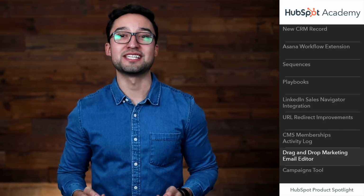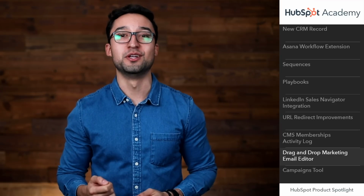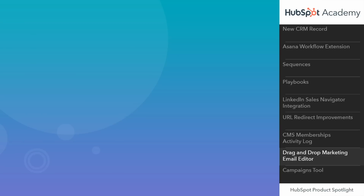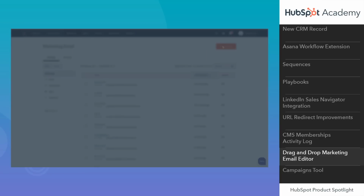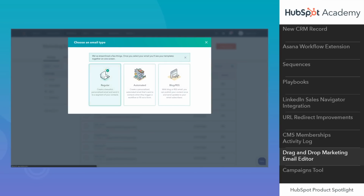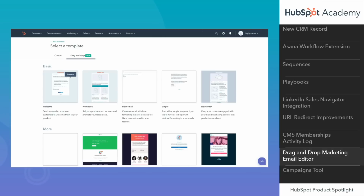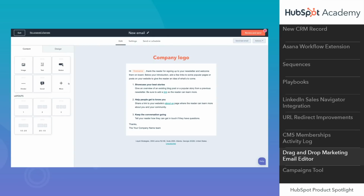I'm excited to announce that the drag and drop editor in the marketing email tool is now available for all new Marketing Hub Professional and Enterprise portals. You'll also have complete functionality with the tools that you'd expect to be in the drag and drop editor. Features like smart content, blog RSS emails, and double opt-in and resubscription emails.